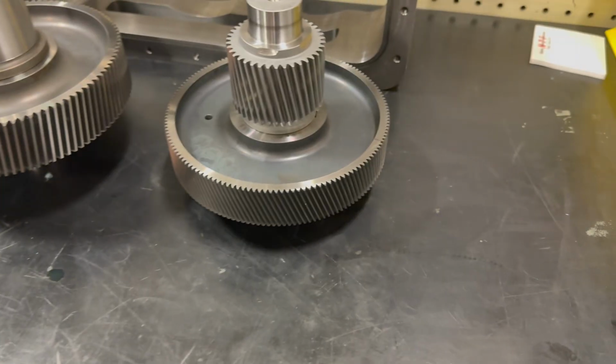Gear drive boxes. Okay, here we go. Here's a good example. These are helical cut gears. Can you see them spin together? We don't know if they're the same set right now.